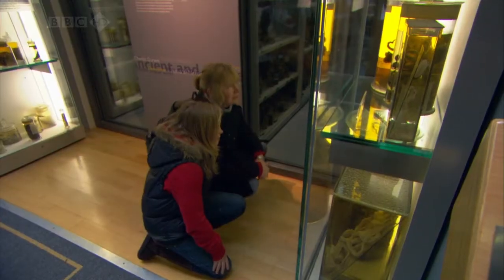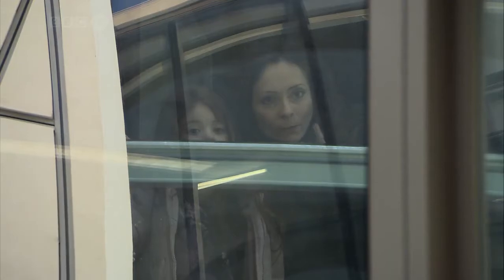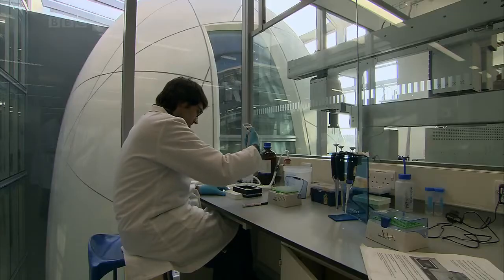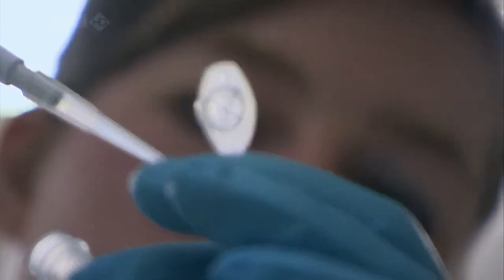Increasingly, technology is ensuring that we do have a real understanding of the exhibits in the collections. Modern conservators are able to examine specimens in ways that previous generations could only dream of.